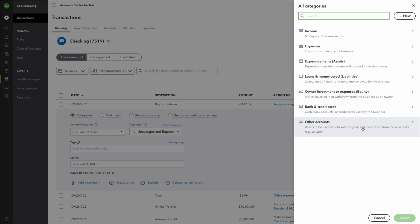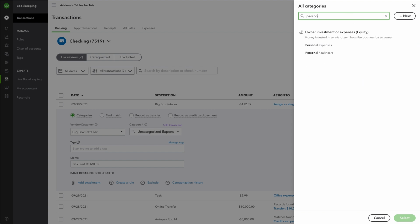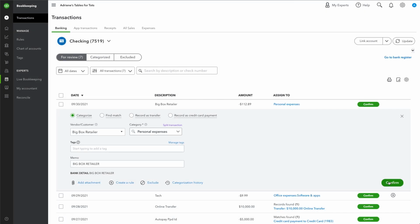Historically, the chart of accounts was a source of fear and confusion for small business owners because it was in accounting terms that didn't resonate. We removed that accounting jargon and made it easy to understand. In this case, however, it doesn't help Adrienne take care of this personal expense, so she easily searches for it, finds it, and selects it.